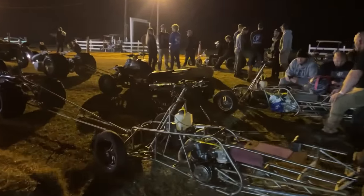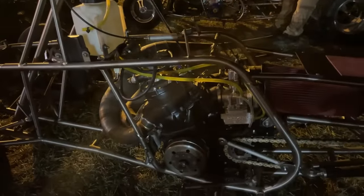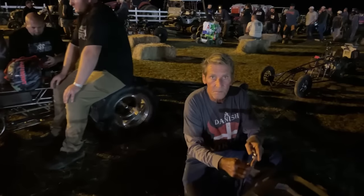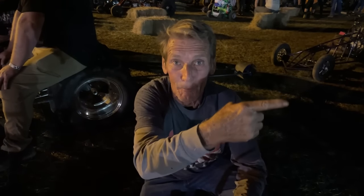But I want to highlight some of the different power plants. The Banshee engine is, I would say, the most common, but we're seeing all different types of power plants out here. What's your favorite engine out here, sir? Best thing for you to do is talk to my son. Talk to your son? Well, I know your son's a grudge racing legend, but I got to put you on the spot. What do you like? What's your favorite power plant?